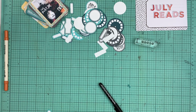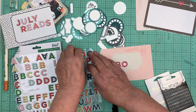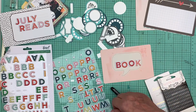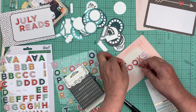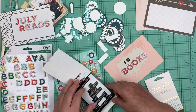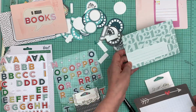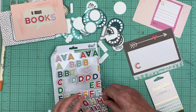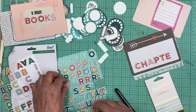And now that's all the books that I read, but because I only read 7 books, I need to make some filler cards. So I had picked out quite a few little cards, and I'm just going to make some little titles that are kind of bookish. So this one, with the alphas, I'm just going to put books, and then I'll put I love with these tiny stickers from Tim Holtz. I haven't used those in like forever, so it's nice to be able to use some of the stuff that I haven't used in a while.